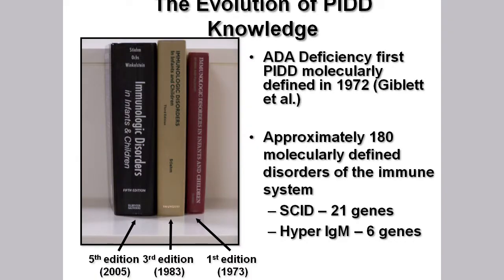Now, you heard earlier today about the growth in the genetics, and I chose to represent that this way. This is the STIEHM textbook for immunology, and when the first edition came out in 1973, the first molecular defect in immunodeficiencies had just been identified in 1972 by a biochemist at the University of Washington by the name of Eloise Giblett. And Dr. Giblett found the absence of adenosine deaminase activity in a patient with SCID. So it was the first link of a molecular defect to an immunodeficiency, and that was an enzymatic defect.